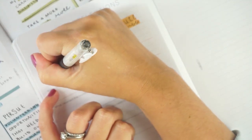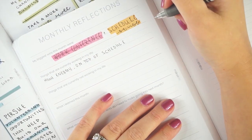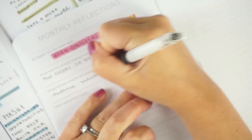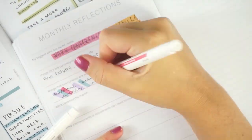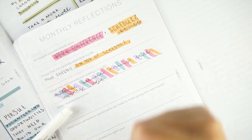So then I did the monthly reflections. By far my biggest win was the work conference. I just had a really amazing trip for work. I was speaking at a conference. It went super well. It was also really fun. And I'm feeling really proud of everything that happened. It was so much work to get to that. This is the third time that I've done this event, and I feel like it was way more work than usual and was very chaotic, but it all came together in the end.